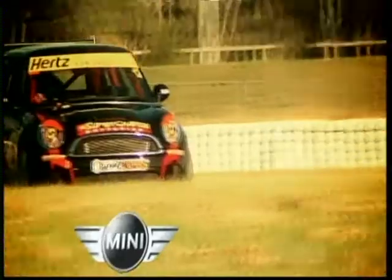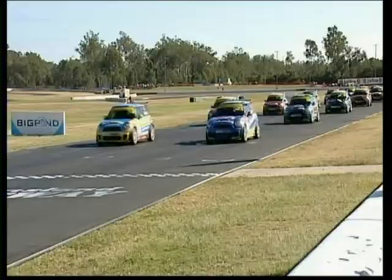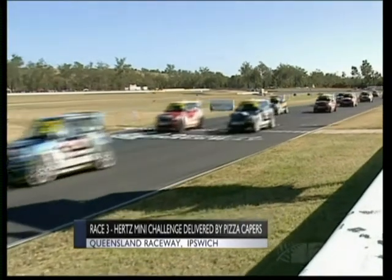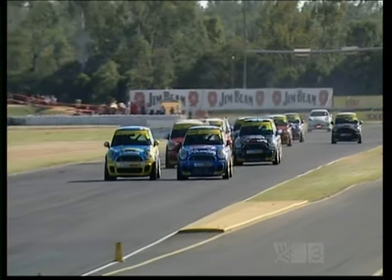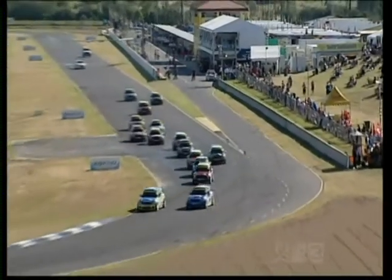This is round 3 of the Hertz Mini Challenge, delivered by Pizza Capers from Queensland Raceway. For race 3, series champ Paul Stokel was desperate to reel in Chris Alajarjan's extending championship lead. Off and running to turn 1. Alajarjan inside, Stokel outside. And it's not a place you want to be.